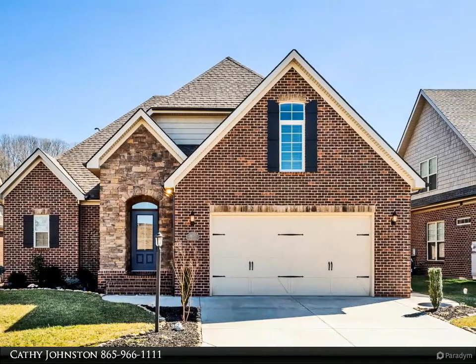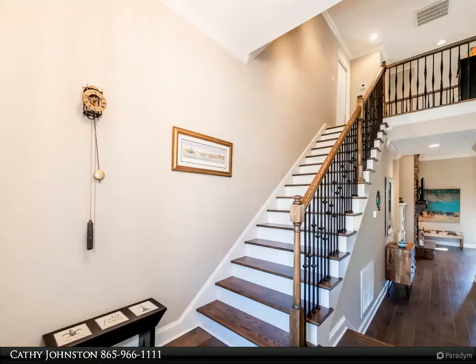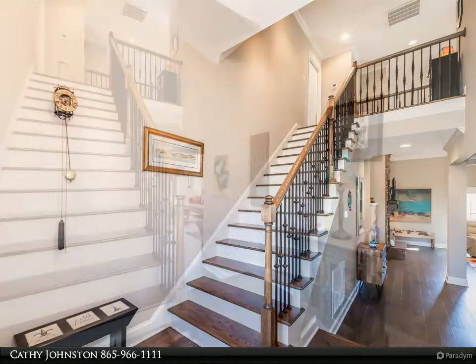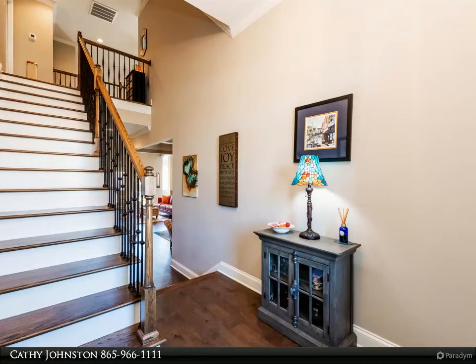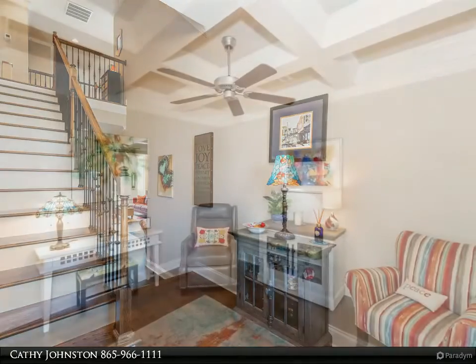Welcome to the Glen at Hardin Valley. This three-year-old home greets you with a charming entry which steps down into a large great room with open kitchen area. The room off the foyer is currently set up as a sitting area, but could be a formal dining room. The chandelier is in storage and could replace the ceiling fan.